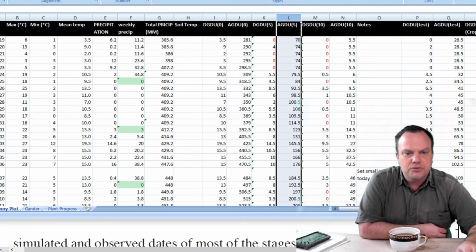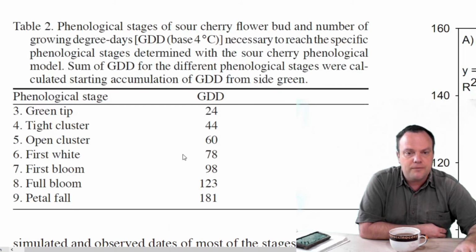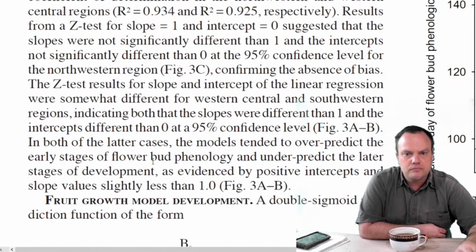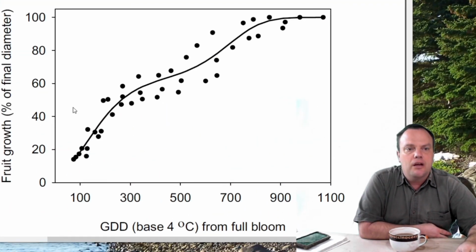June the 20th, June the 7th. So in early June I will get my petal fall, which is about when I get it. Here is a graph of the fruit growth after the petal fall.